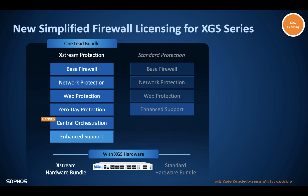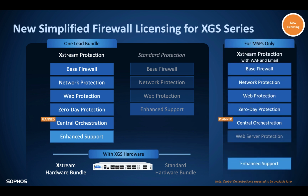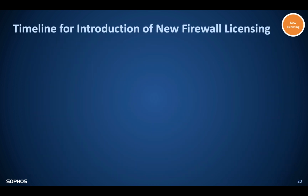The one exception to this is for MSPs, who can't purchase individual subscriptions and so have the choice between 3 software bundles: Extreme Protection, Standard Protection, and Extreme Protection with WAF and email included. Let's take a look at the key milestones for the licensing project.